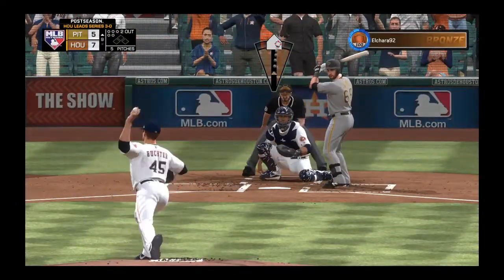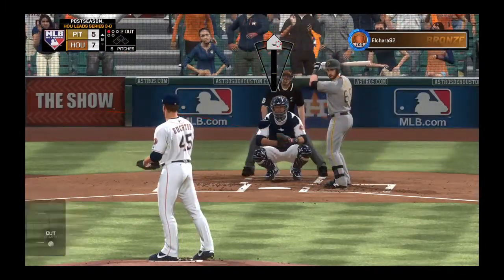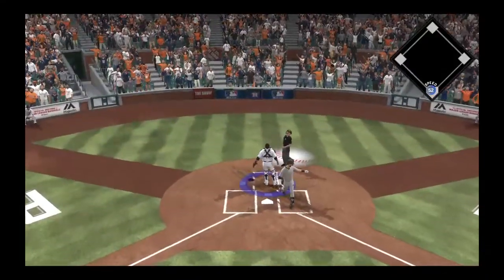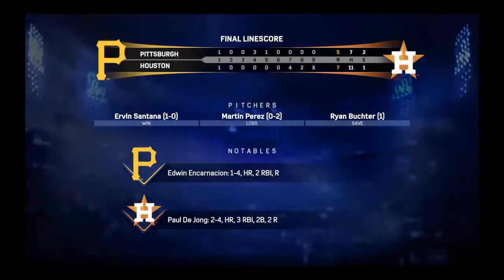Here's the first pitch. Jonathan Lucroy is in with two away as he takes a ball 1-0. The win would go to Urban Santana if the lead holds. Ooh, he saws him off with that one. Sanchez is there. He makes the catch. Next stop, the World Series. Well, the lineup was clicking for him in this contest.